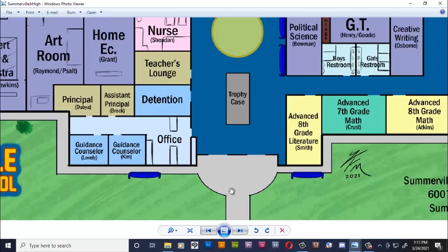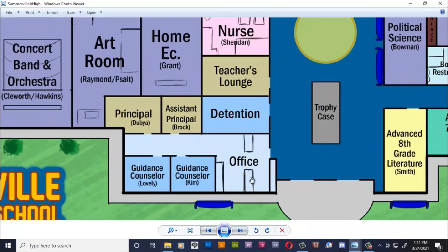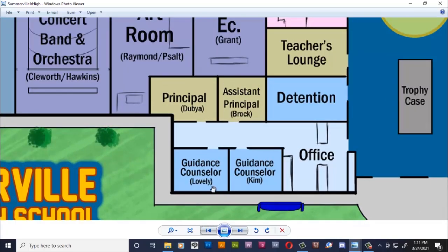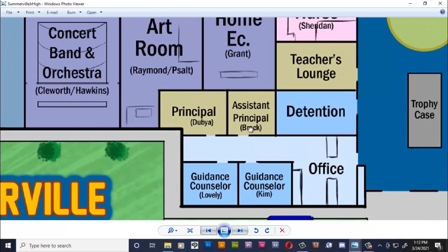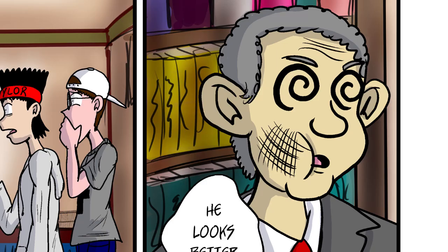The front entrance, and on the left you'll see the front office, where you see the staff's records of the kids, and you see guidance counselors, guidance counselor Mr. Lovely, and guidance counselor Mrs. Kim. Yeah, that's her last name, Kim. And assistant principal Mr. Brock, and principal, the head honcho, Principal W, who's based off of George W. Bush. We've seen him in episode 11.